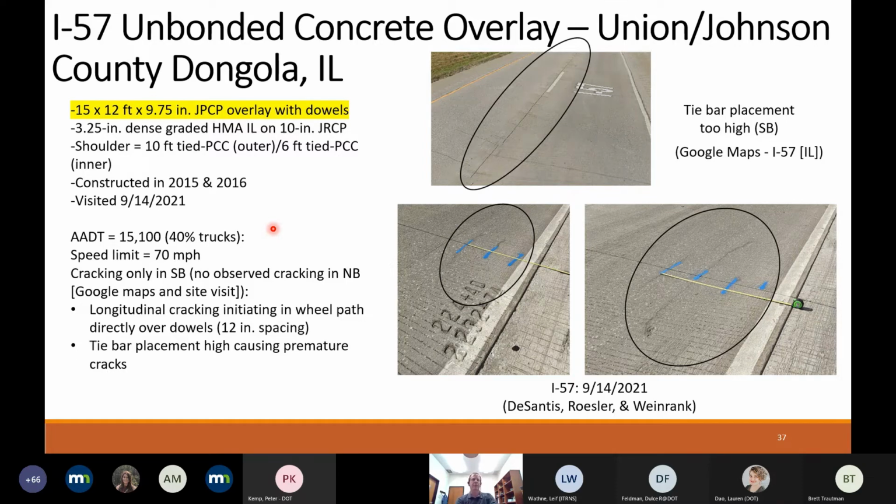even though it did have an interlayer, it had a longer joint spacing. Interestingly, this is a lot more hilly. The drainage was very good in this area, and there was no sign of pumping, no sign of other distresses, and of course it had dowels across the joints as well. But there was generally no distress that was related to repeated loading, at least.